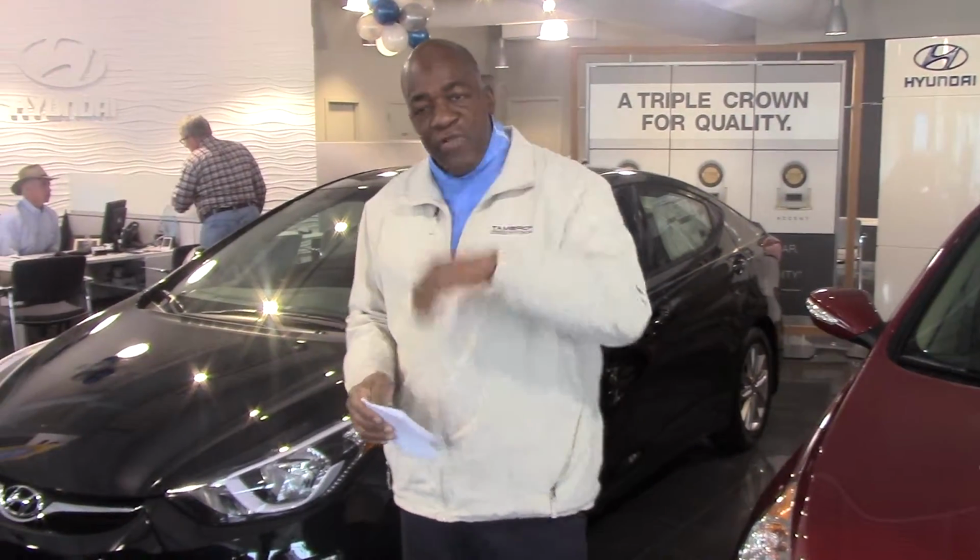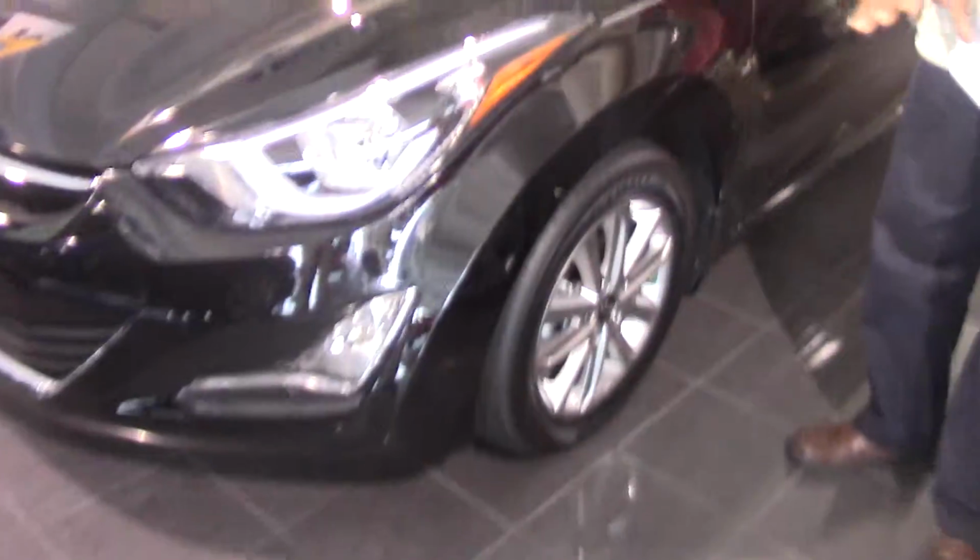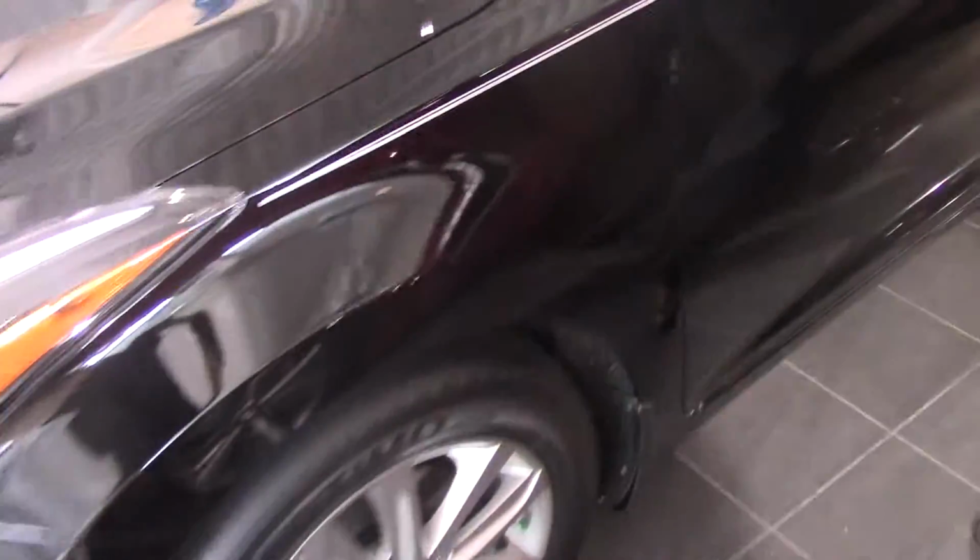I want to thank you so much for your inquiry on the beautiful 2015 Hyundai Elantra. Great deal, and Kurt, great choice. Come on over, take a look at the wraparound headlights. And I also want you to know the alloy wheels, beautiful color. You didn't select the package or trim, but this is one of my favorites, so I want you to look at this one. Also, I want you to look inside.